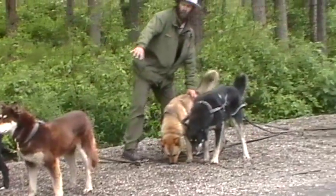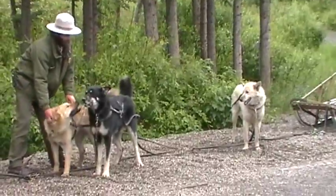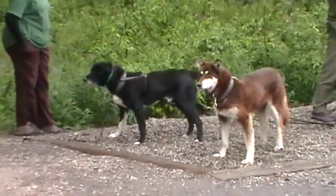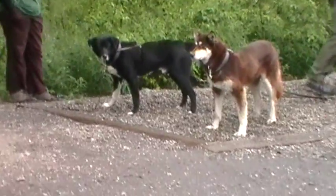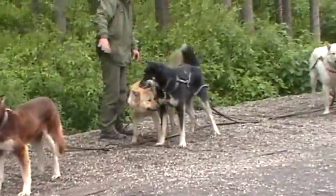Now these two are also in what we would call the swing position, right behind the leaders. This is a position that either leaders come in to kind of take a break. It's hard being up front. We'll put them here to take a break. Or dogs like Nuna, a 2-year-old, she's up here because she's learning from these other dogs around her.